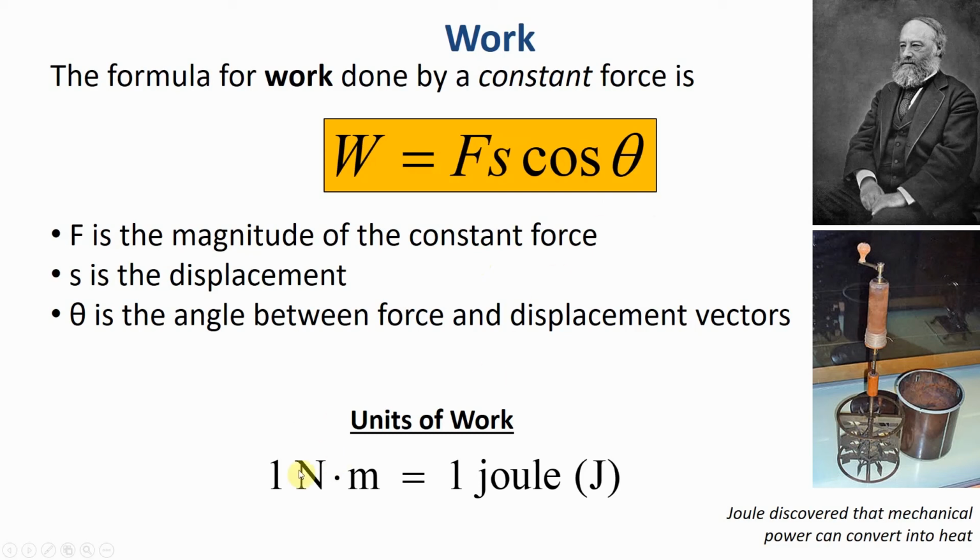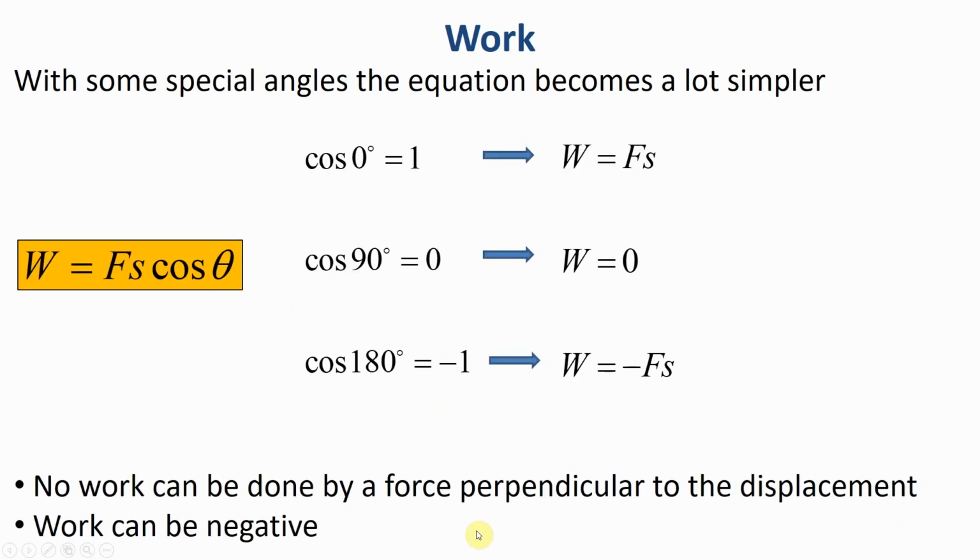We're going to call this combination of a newton meter 1 joule, named after this guy, who was the first person who converted mechanical power into heat. We'll talk more about him in a little bit. So if I apply a force over a distance, we call that work, and that has units of energy, which are joules. Now notice this cosine theta. Normally we're going to have situations where this becomes really easy. If F and S point in the same direction, cosine of 0 degrees is 1, so the work is just equal to F times S.